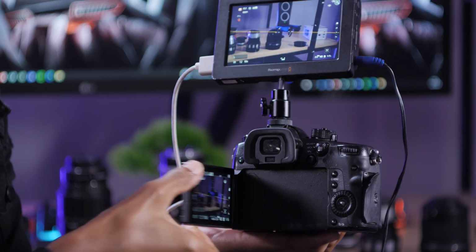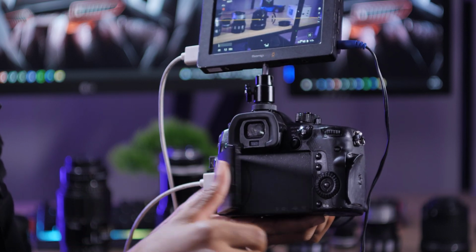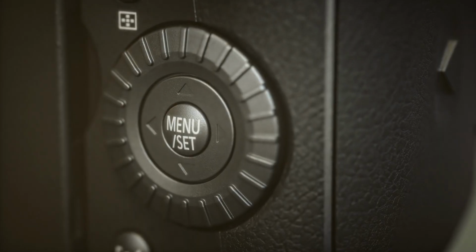The GH5 also has a 3.2-inch touchscreen display that can swivel and tilt, making it easy to compose shots from a variety of angles. This camera also offers a high level of customization. It has a lot of function and custom buttons around the body.